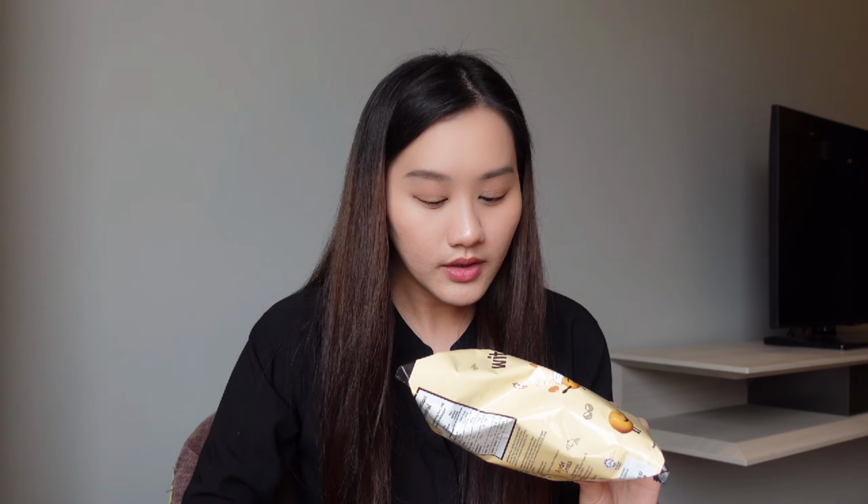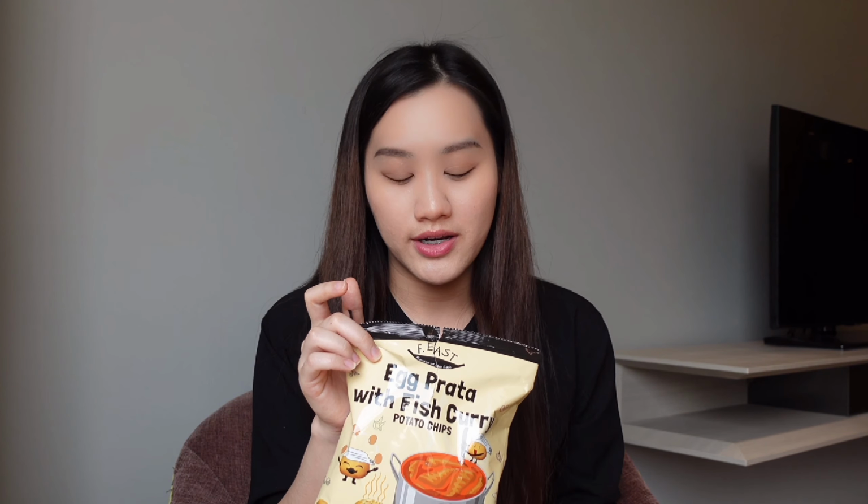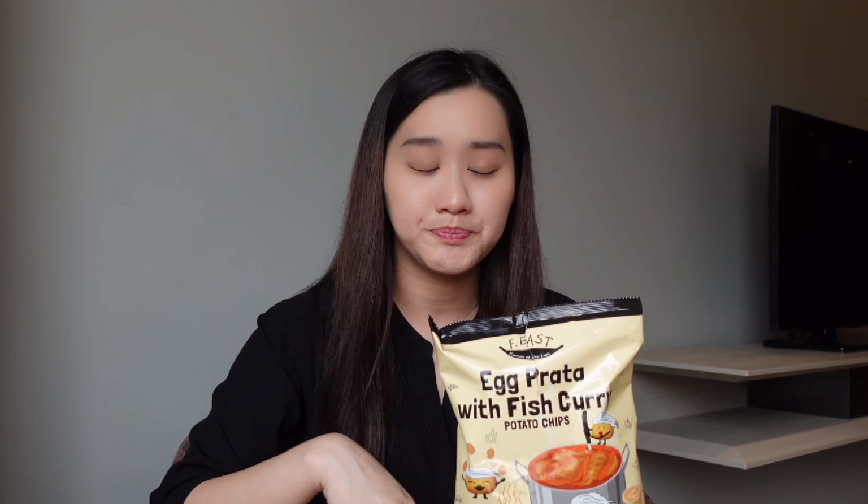You know, before I had these chips, I was really wondering how can they make potato taste like flour? But I think it's a very smart move that they specify that this is egg prata, so you can actually add the egg flavor into the potato, and surprisingly it actually tastes pretty good. I'm just quite impressed at how they can make the spicy flavor not so overpowering that it will just dim down the egg flavor.